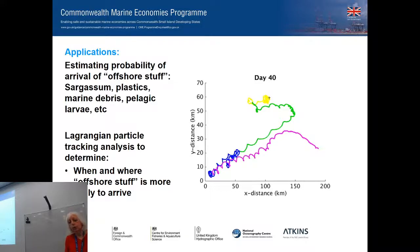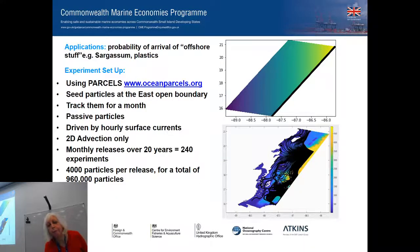It could be oil spills, it could be, like I say, sargassum or plastics. So that is a hard bit and an area which I'm not really capable to tell you a lot about, but in principle we can apply models in this way.